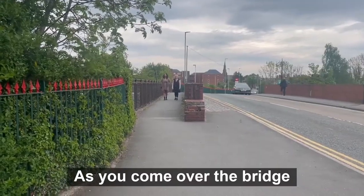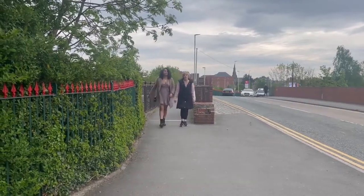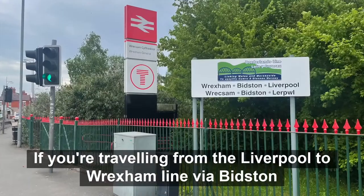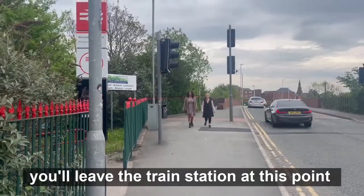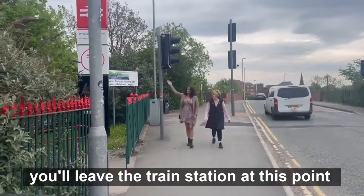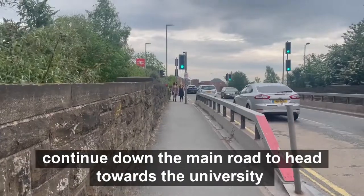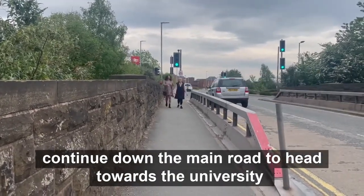As you come over the bridge, there is a slight decline on the path. Please take care. If you are travelling from the Liverpool to Wrexham line via Bidston, you will leave the train station at this point. Continue down the main road to head towards the university.